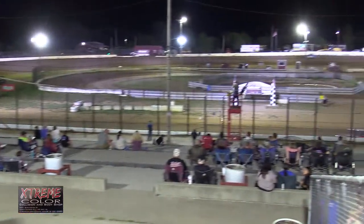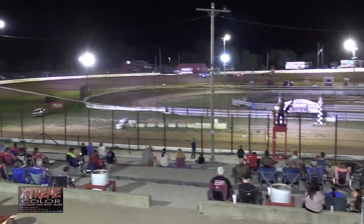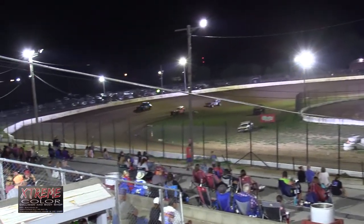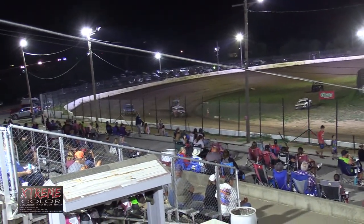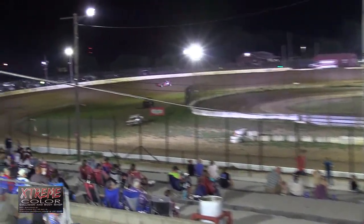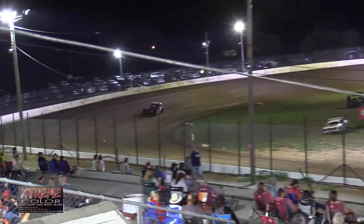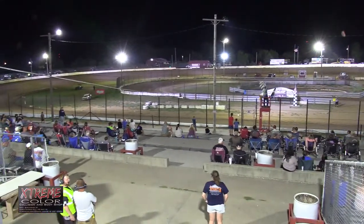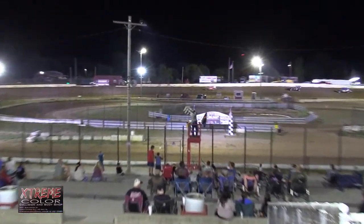White flag for your leader. One more lap. Will Guthrie right there in second with Mickey Cook still right behind him. Out of turn 4 is going to be the veteran out of Erie, Kansas, the J2 of Jack Simmons.